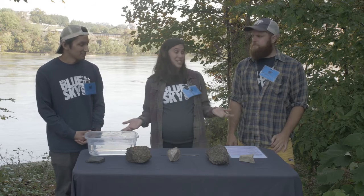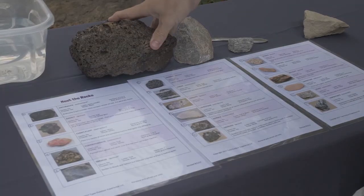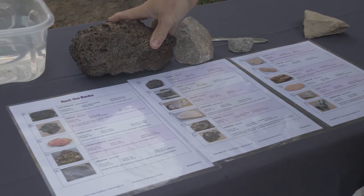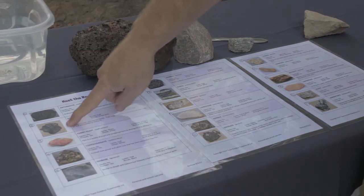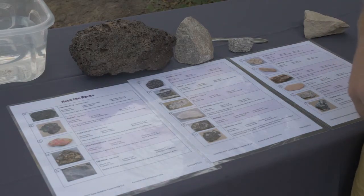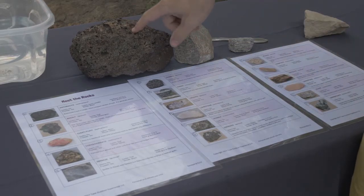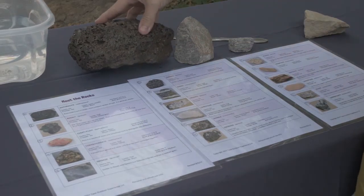We identified our rocks using our dichotomous key, but how do we know if they're correct? Let's check the answer key. My rock was identified as basalt, and it is number 2. I was right as well. This says this is an igneous rock, the lava rock. That must be why there's so many holes all over the rock from the little air bubbles from the lava.